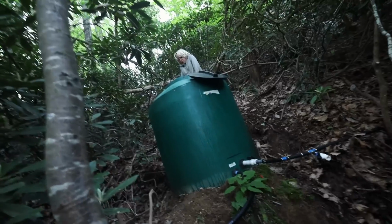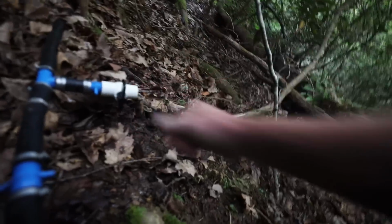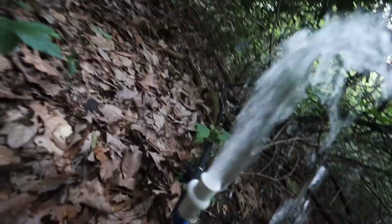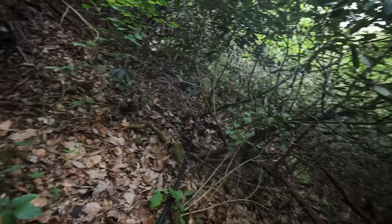Eric from WNC Base Camp said to put a T in the upper line, open it up, and let the air out. Is it full? Yeah. See, there's no reason I shouldn't just be pushing down like crazy. You got water here. We actually don't want water here. We want to hear air coming up. We got water. Shoot. Okay. That means the air didn't get pushed all the way up to here. It's trapped somewhere down lower.